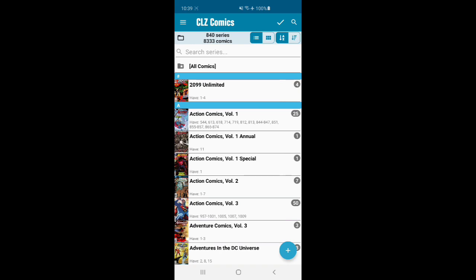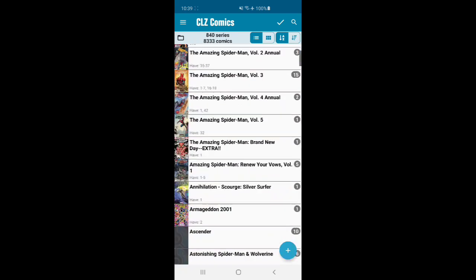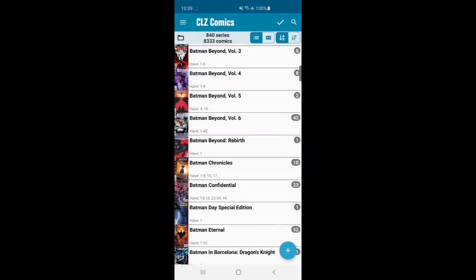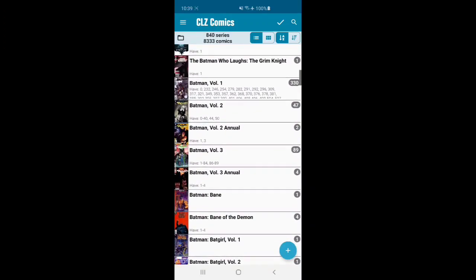The only things that I don't like about it are, so I have every issue of Batman Volume 3. I'm proud of that as a collector. As a fan of Batman, I'm sad because most of Volume 3 of Batman is just absolutely terrible. But if you can see, it says I have issues 1 through 84 and 86 through 89. Well, that's not true. I have all of them.